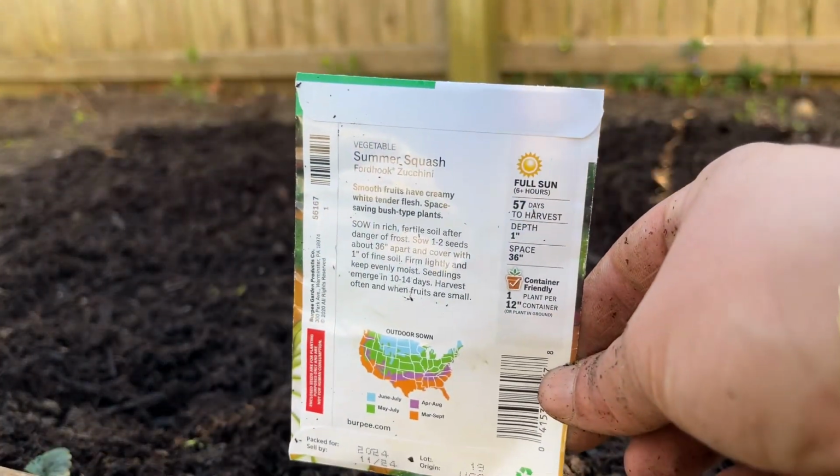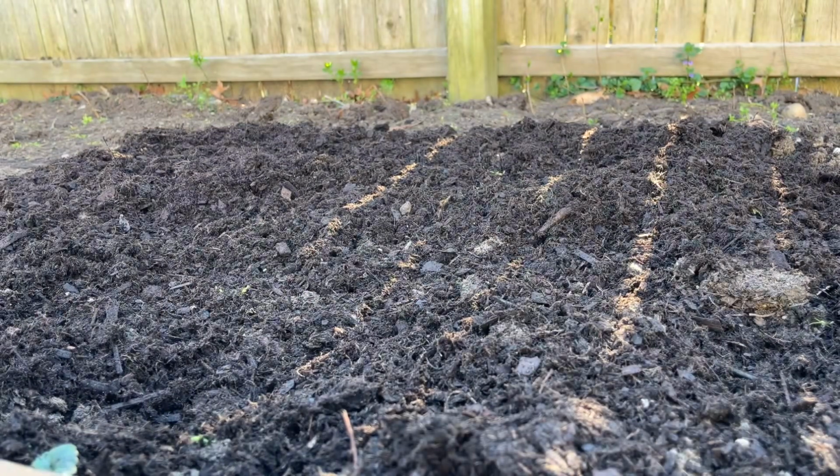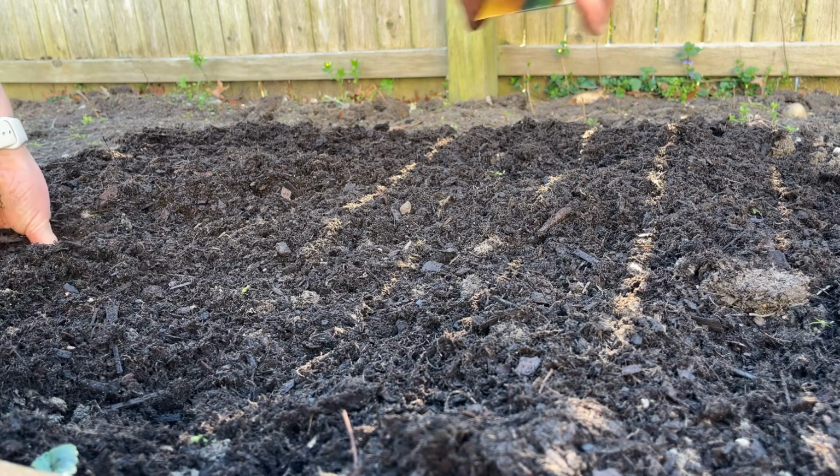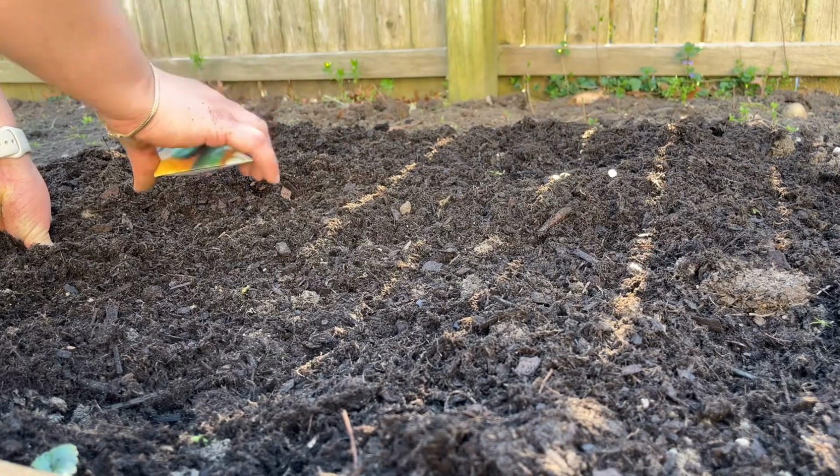I'm going to give it a few weeks. I don't really know what's going on this year, because usually I plant cucumbers and zucchini with no problem. But this year, not so successful. I don't know if I planted too early. But if it doesn't grow in a few more weeks, I'm going to buy a zucchini plant because I like to have zucchini for the summer.